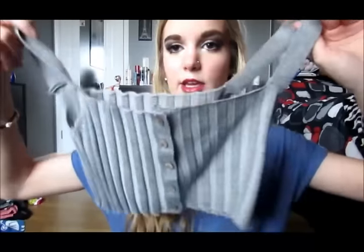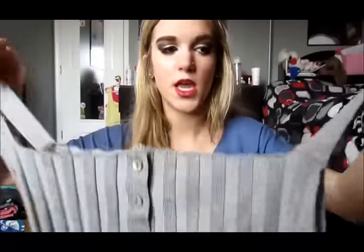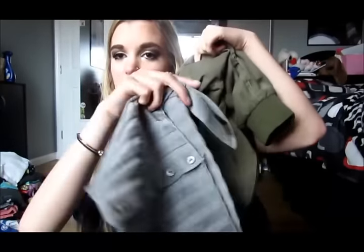This one was $8, and it's a gray, I don't know if you would call this striped or ribbed, but it just has little buttons down it, and it's like tank top straps, and it's really cropped. But again, what I like to do with this is just wear it under a jacket, whether it's a plain zip-up jacket, or I'm going to refer to this a lot. Just put this on, wear this over it, and just zip it up so this just peeks out so it looks like a whole shirt. But it's just this little crop top.